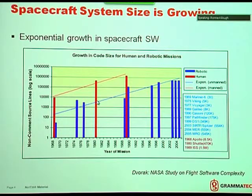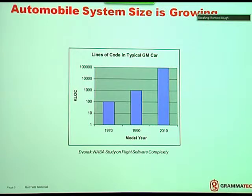Earlier, we were looking at the slides, and we noticed that there was actually a robotic mission that looks like it had about 50 lines of code. So don't ask me about that. It's 1968. I haven't looked into it. But if only we could still do it in 50 lines.